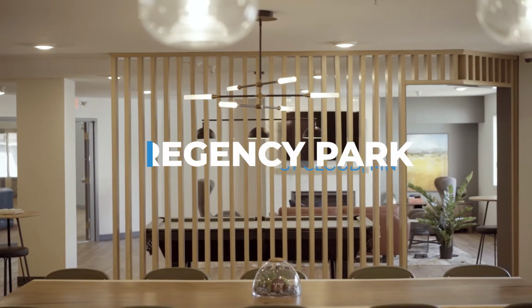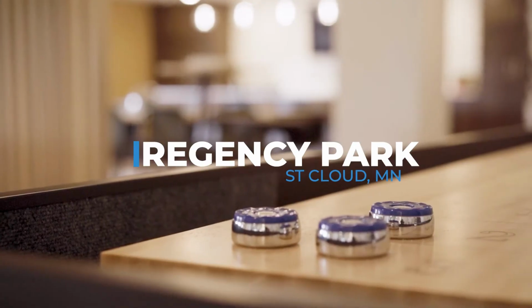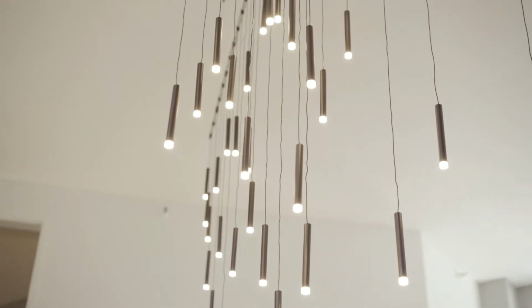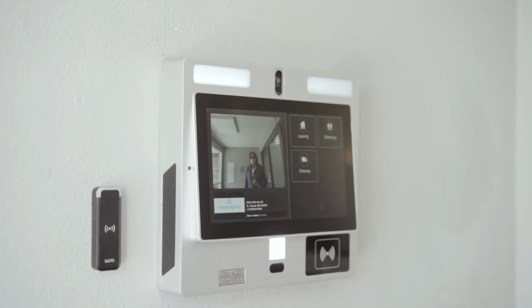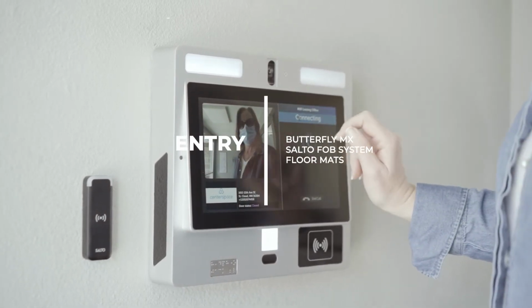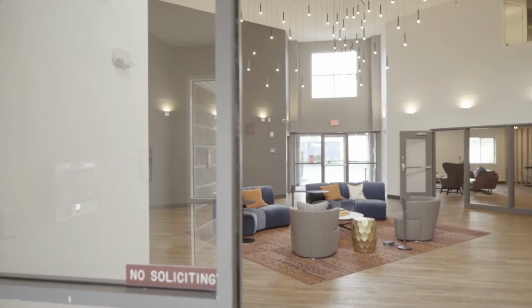Welcome to Regency Park, located in lovely St. Cloud, Minnesota. We're excited to share our partial common area remodel, which brings a space that had not been touched since 1988 into this century. We start in the entry, where we've replaced the obsolete building control access with Butterfly MX, a Salto fob system, and walk-off mat tiles in entrance vestibules.